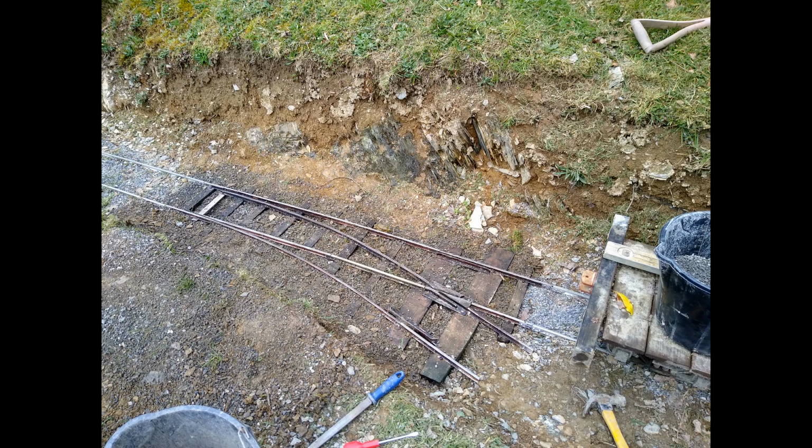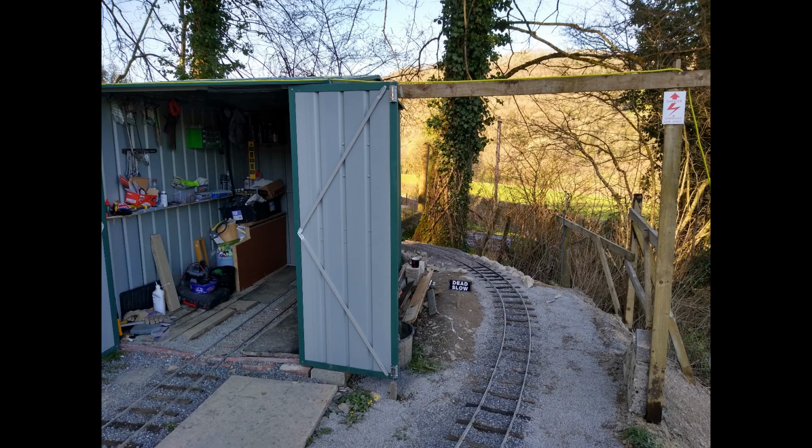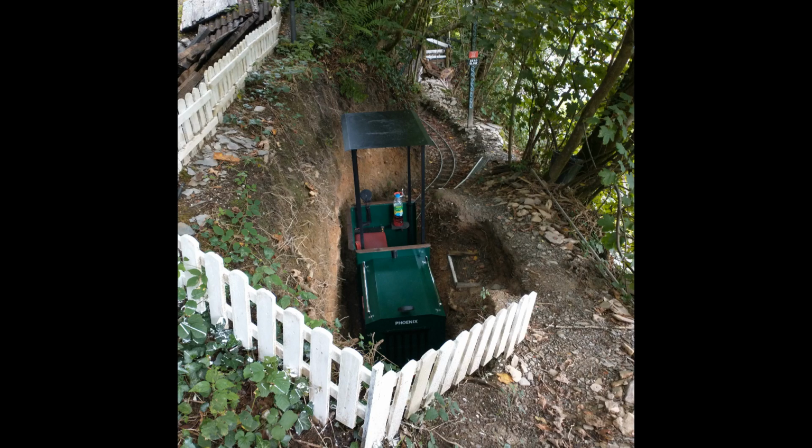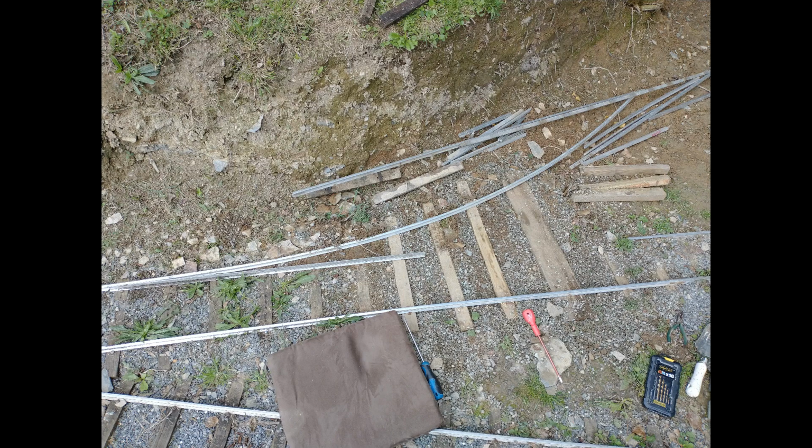First set of points, which was converted from a 5-inch gauge point. And there you can see the line going around the back of the shed for the first time. Start of the red coach. And the original terminus at Postbox End. Another point going in there to take the line round the back.